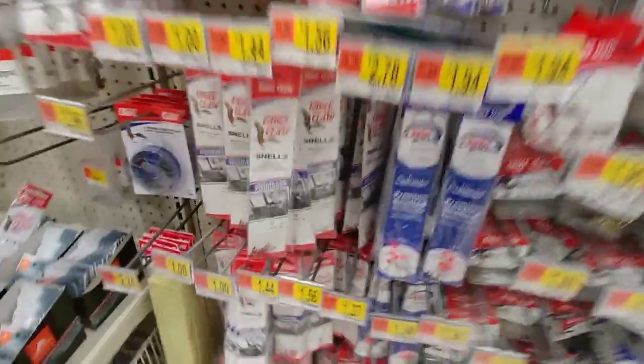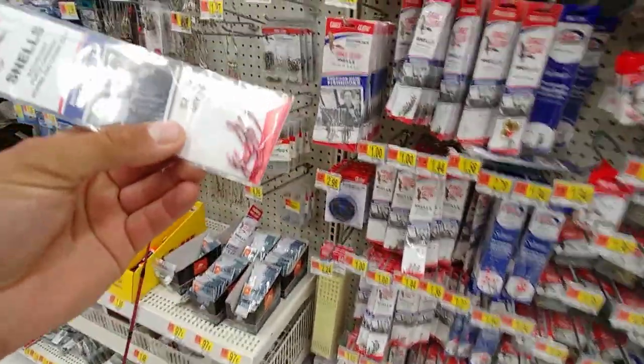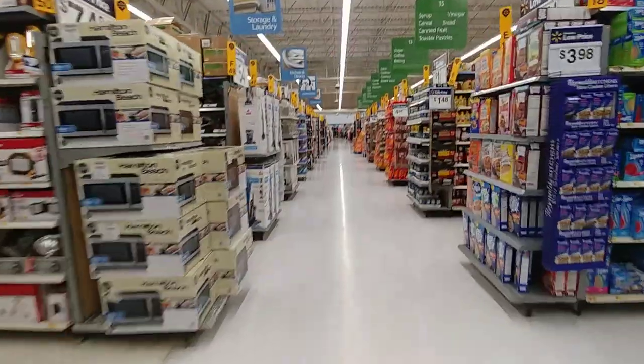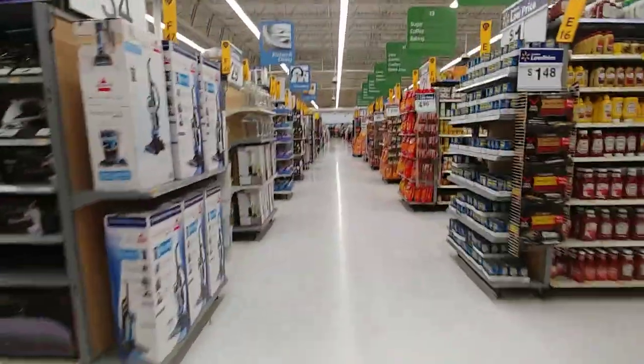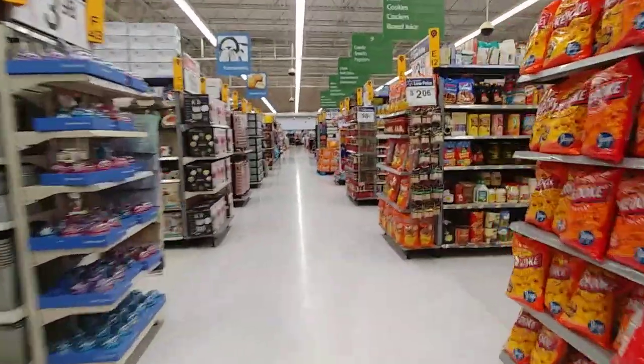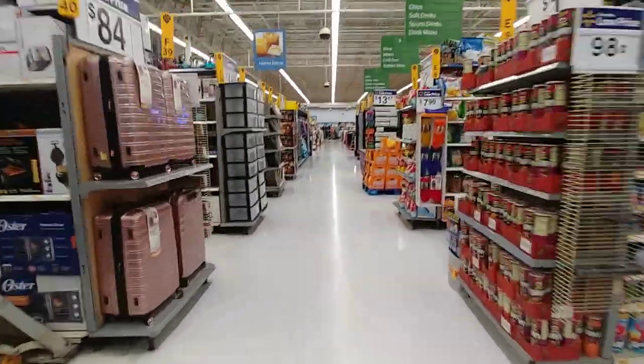Alright, so change of plans. We're getting the red ones. The red size 4 hooks, to match the rod and reel. A reason to start over new, and the reason is you.